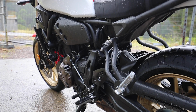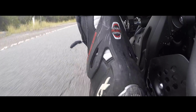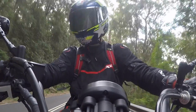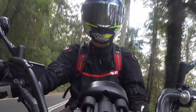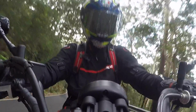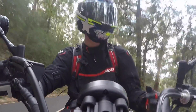Putting all the complaints aside and focusing on the XSR, how does it feel to ride? Well, I'll tell you this, it certainly does not feel like the learner approved motorcycle it claims to be. I think quite possibly the most surprising thing about this bike is that despite it just being an MT-07 with a body kit, it just feels different. The seat feels different, the handlebars feel different. The way you just sit, the seating position just feels so different, and it just improves the bike that much more.